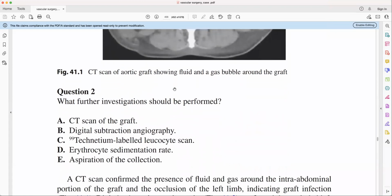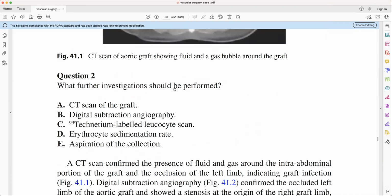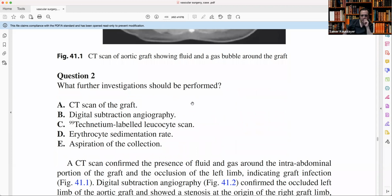All right, so let's see what they said. Here was a question. What further investigation should be performed? He put CT scan again of the graft. I already gave you the answer. So you do a CT scan. What else?